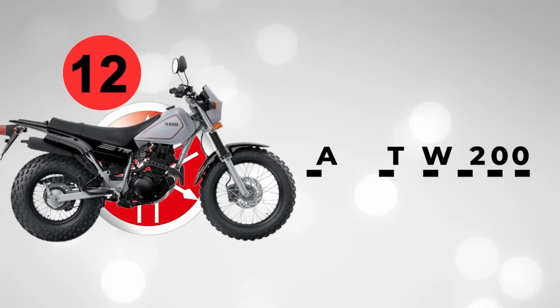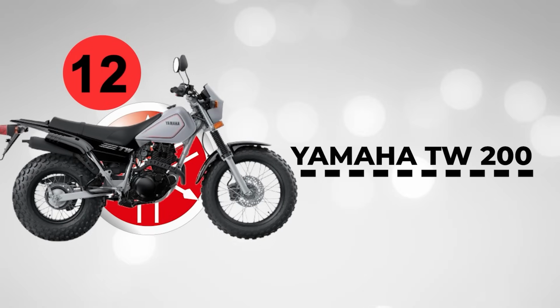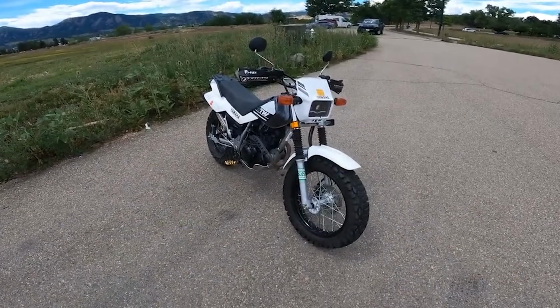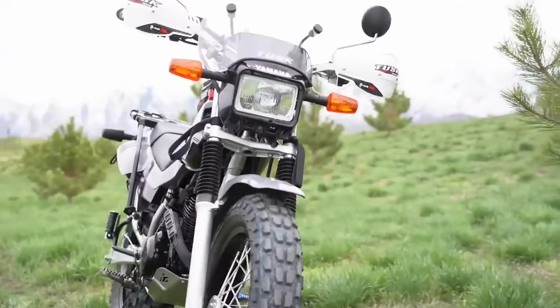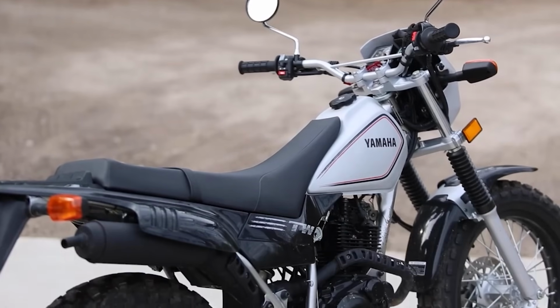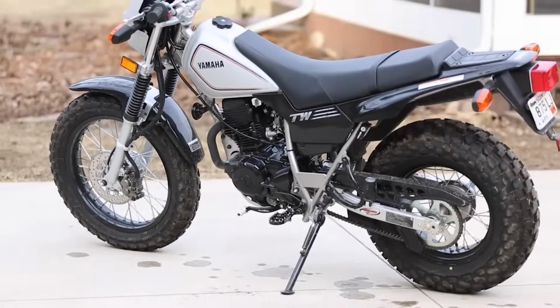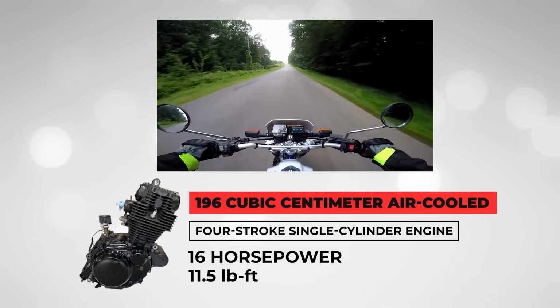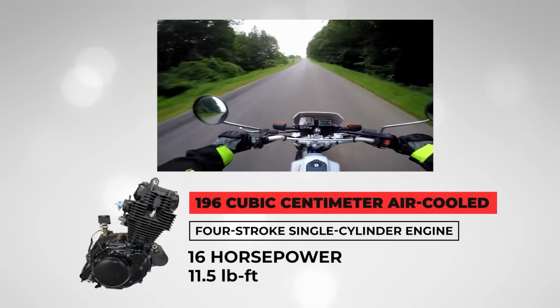Number 12. Yamaha TW 200. It is the motorcycle version of a mountain goat, rugged, unshakable, and ready for anything. Known for its oversized tires and unmistakable stance, this bike has built a reputation as one of the toughest dual sports ever made. At the heart of the TW is a 196 cubic centimeter air-cooled four-stroke single-cylinder engine.